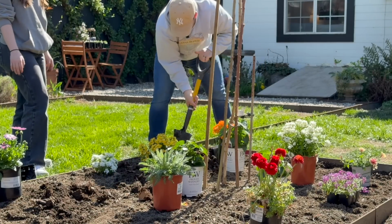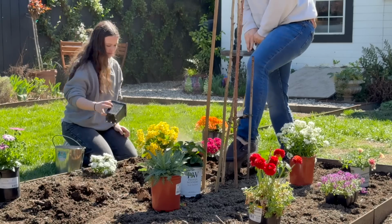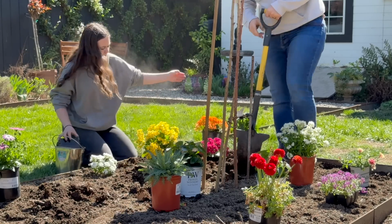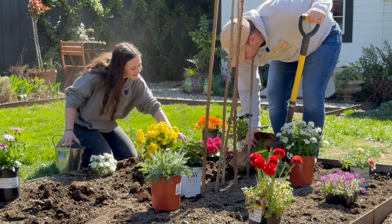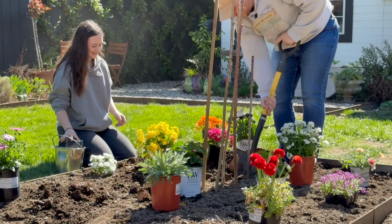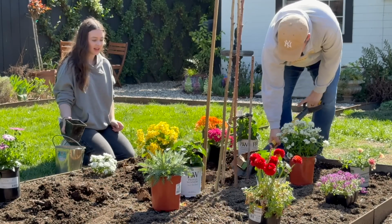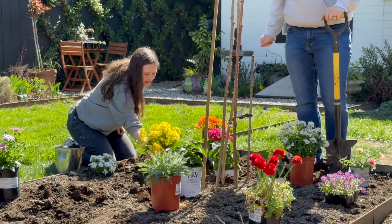Need that knee pad. Go look in the shed. When I get a house, you're gonna help me garden? No. What? Of course. Need it. I could see you having the most colorful garden. Yeah. Can I plant this? Yeah.